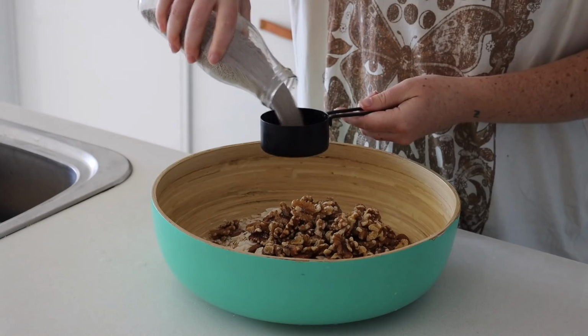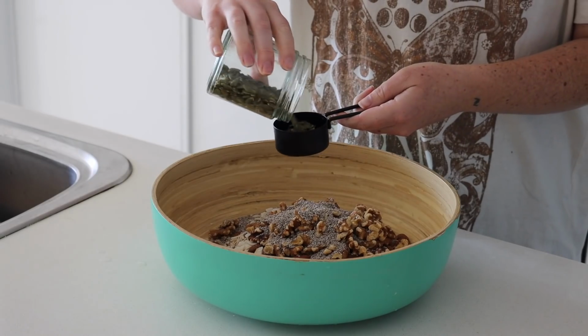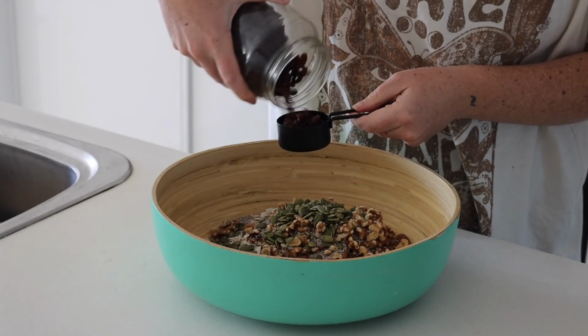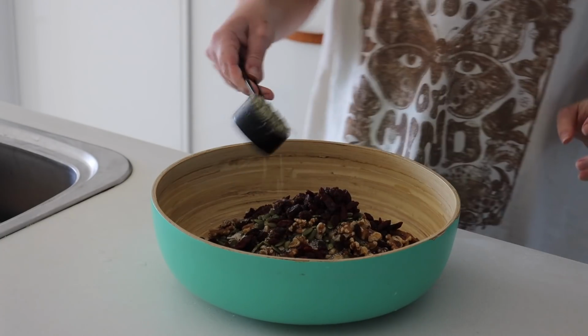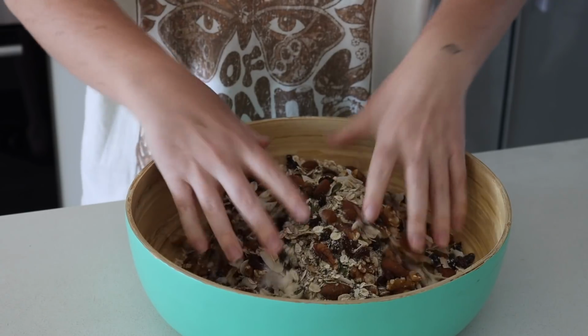I tend to make granola with whatever I have on hand at that time. I also added in some chia seeds as well as some pumpkin seeds, and then from there I also added in some sultanas as well as some goji berries. I like to add something like this to have a little bit of chewiness. I then also added in hemp seeds, and then I started tossing this together.